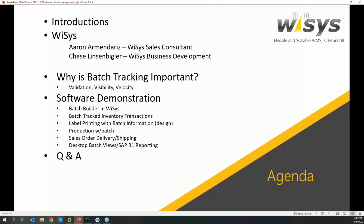The things I want you to remember are 3 things: validation, visibility, and velocity. Using a warehouse management system like WiSys will allow you to validate the information in batches, in items, in sales, against real data. So we're going to be using the native database today. WiSys integrates into SAP Business One, so we're not going to have 3 different points of truth. We're going to use that main database, our ERP solution, to find the real information.